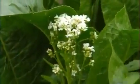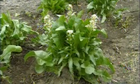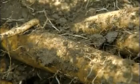Horseradish is a leafy, flowering plant with a thick central root called the mother root and smaller offshoots called sets. After culling the mother root, farmers replant the sets, each of which will spawn a new plant.